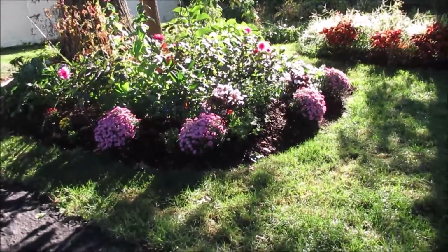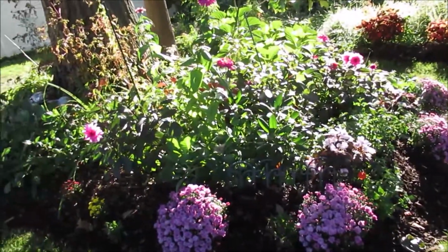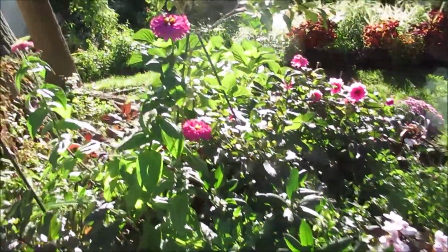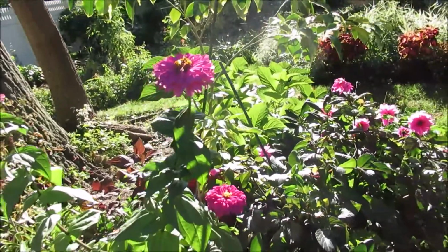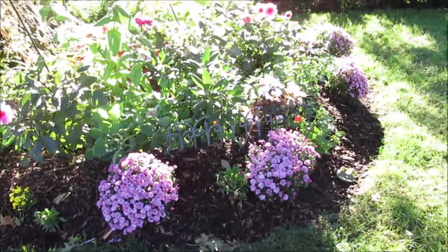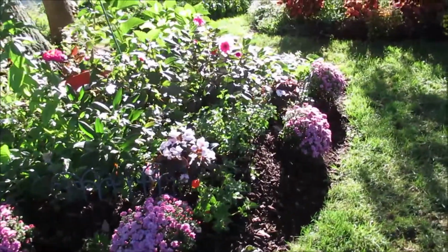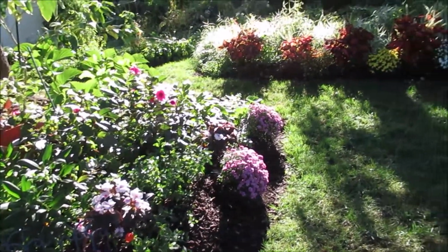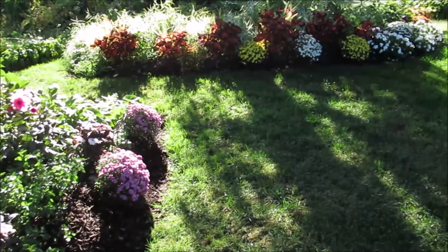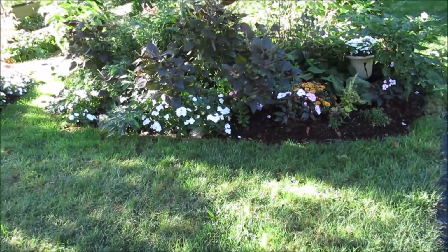Right now in the garden, this is one of the featured beds, and it's just beautiful the way that it's turned out with these dahlias, and the zinnias continue to flower. Just a beautiful, beautiful display. And then of course the chrysanthemums continue to open up, and also the sun impatiens. I never tire of showing you this because it's just beautiful, and that's what my September has to offer me, this great beauty.